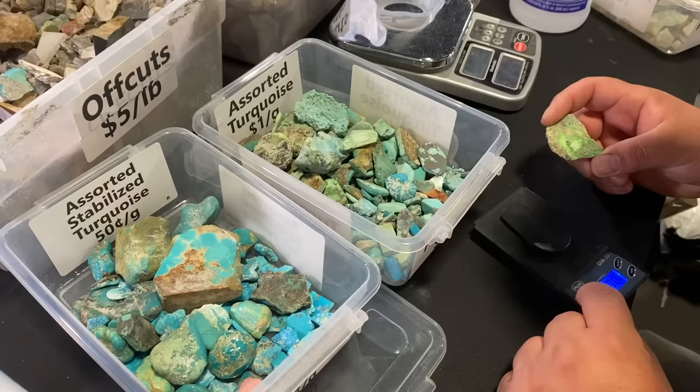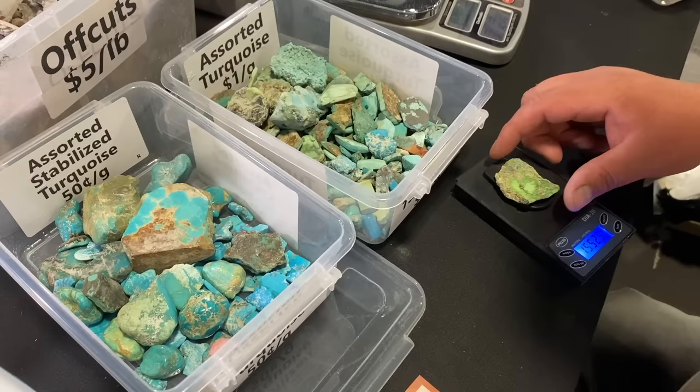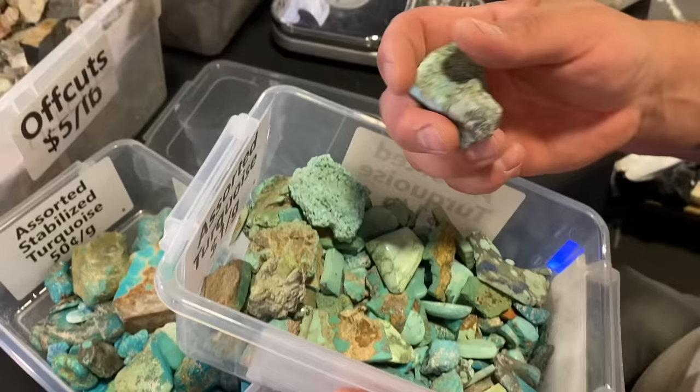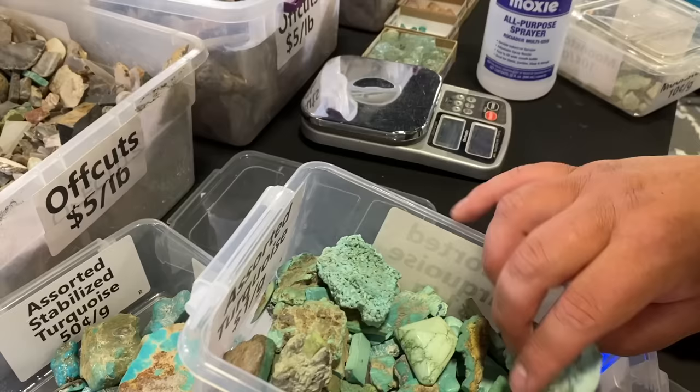Grams. $15 for that one. Not bad. Damn, I'll take it. Let's see what else is going on in here. Definitely a cool mix, but a lot of stuff I do not recognize at all. That almost looks like some Gold Hills or maybe Sonoran gold.